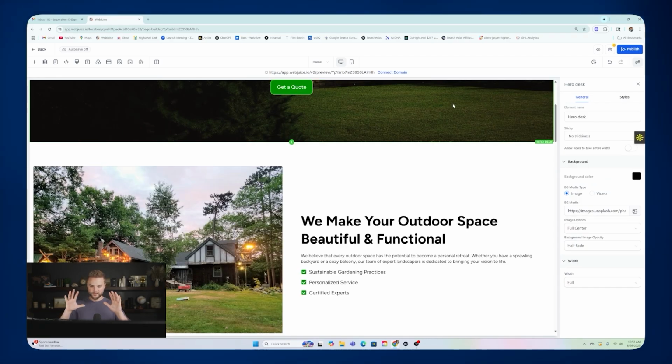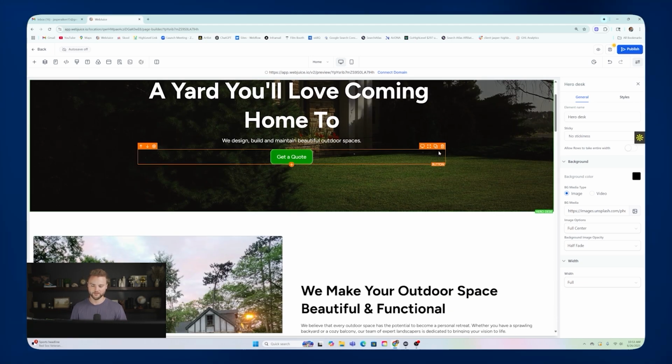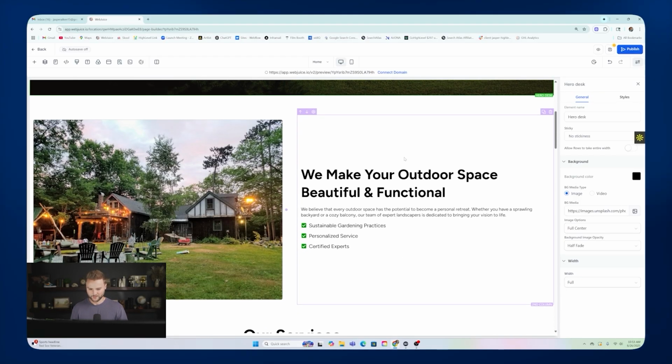You have to understand that everything is built in layers like that with different boxes. They're called HTML boxes, and so it kind of stacks on top of each other, and that's how the backend code of a website is built, in boxes essentially. And then you can put different elements inside of them.